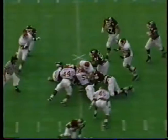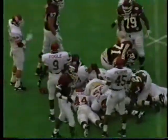Split back formation on a second down and long. A delay out of the backfield to McElroy. Will cross the 35, goes to the 37-yard line.